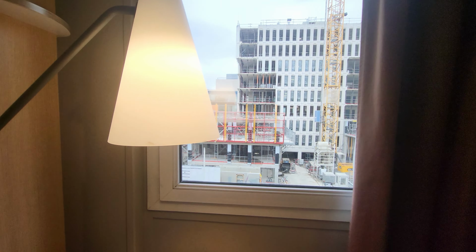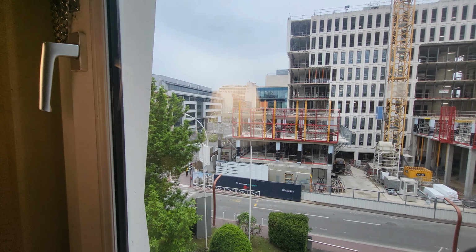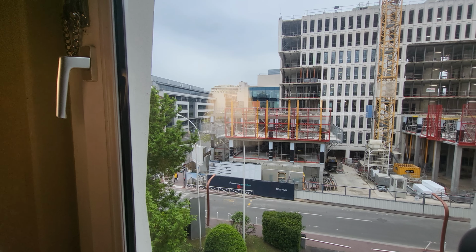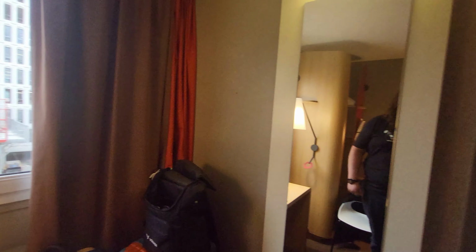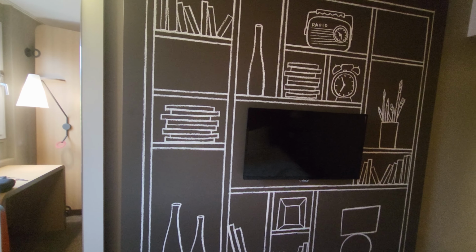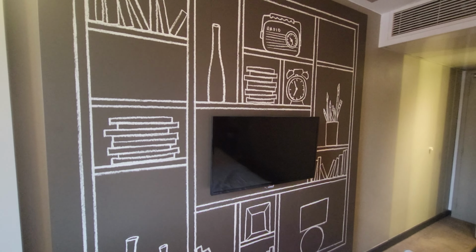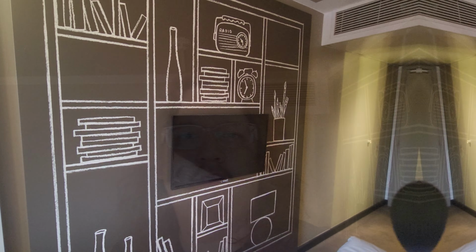Of course, as always, I have a view of a construction site. This happens all the time. I don't know what it is. I've obviously done something in a past life, but there we go. And then we do have a small little TV on the wall as well. So that's it for the room tour. Like I said, pretty small.